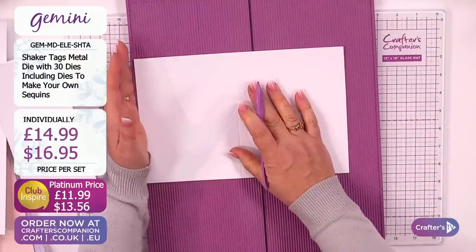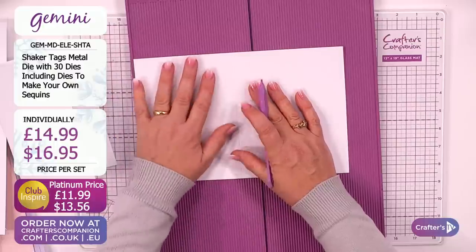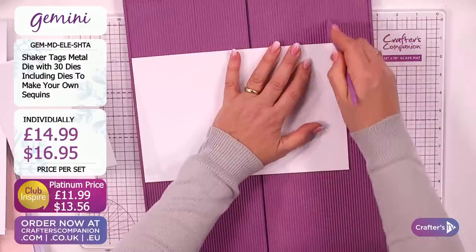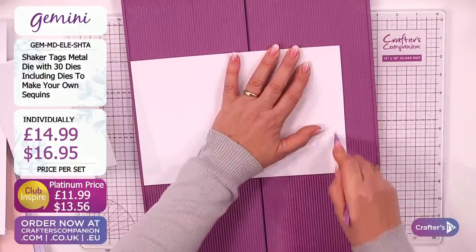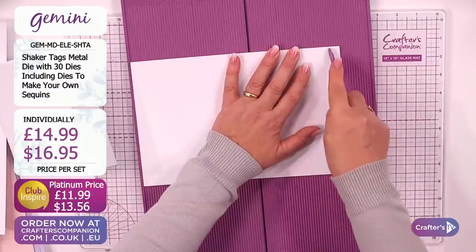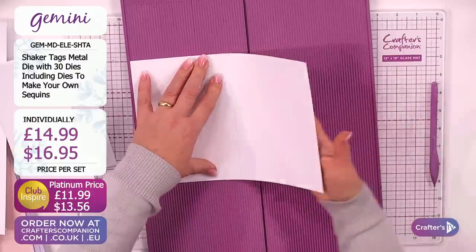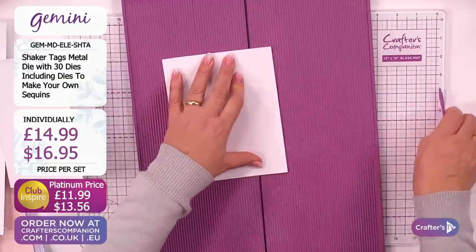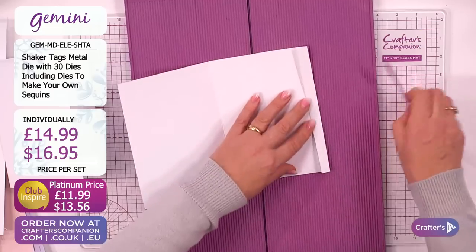Always using the numbering on the right and the left-hand side, because that's your true measurements. Yep, so score at 5 and then score at 10. And can you see, I've just got that half-inch piece. Let's just do that and that. I'm just going to fold that over just to there, make sure it's nice and square. Burnish that one and burnish that one.